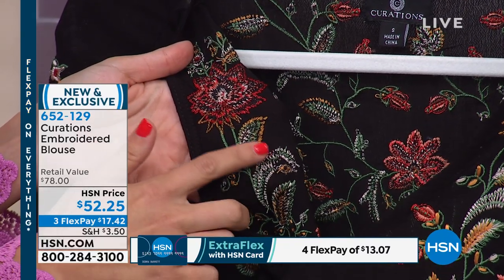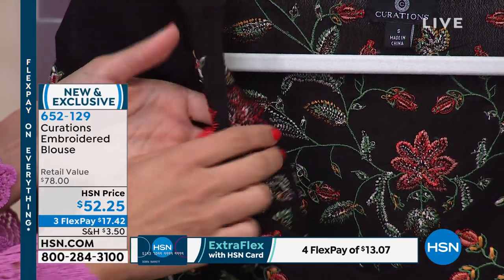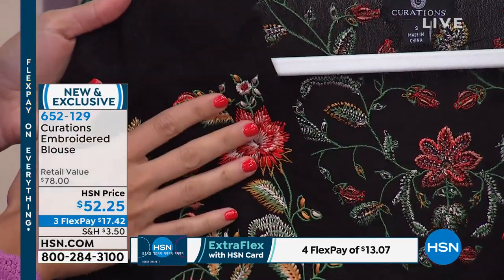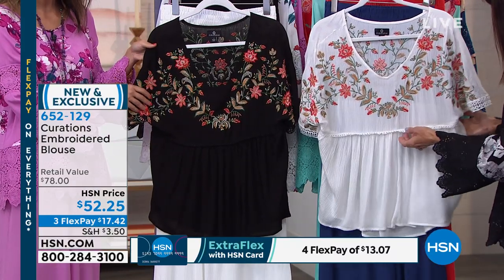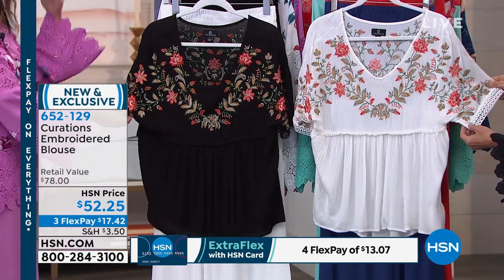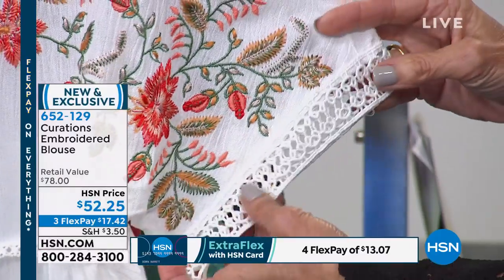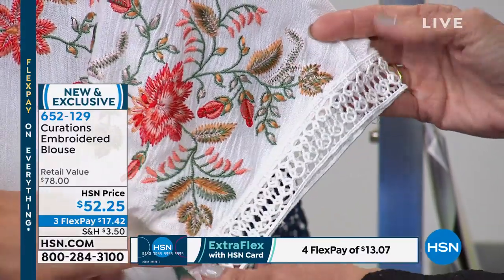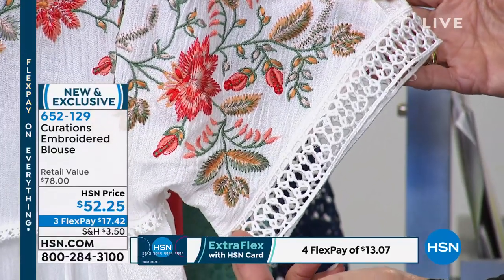And it's not harsh and it's not scratchy or itchy against the skin. Again, it's that yummy gauze fabric, the same fabric that we have in today's special top, which is what summer feels like. I love that you've got a half sleeve here, so you still have a little bit of arm coverage, but it's comfortable enough that you can move around. And then that gorgeous detailing, that crocheting along the little sleeve. It's just a little feminine touch.